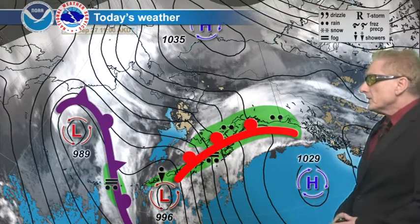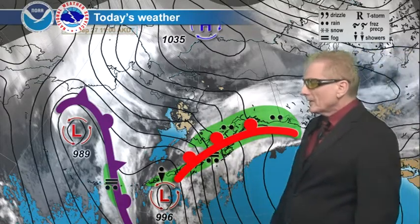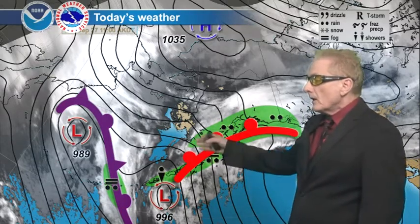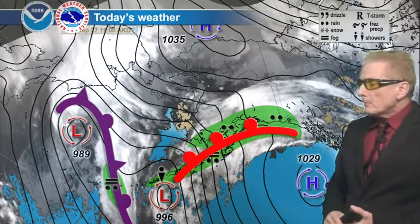But wind's kicking up, 35 miles an hour at St. Paul this afternoon. And also areas of the southwest coast starting to see gusts on the increase, 30, 35 miles an hour.